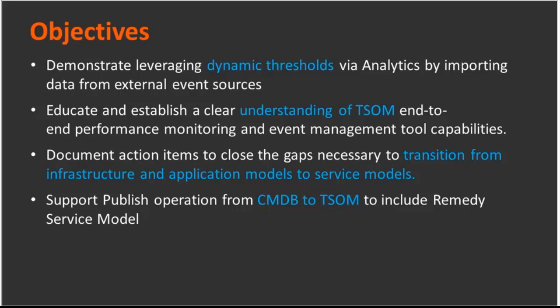Also, another very key component was making the transition from static models into hierarchical service models, so that they know that when something goes down, even if there's redundancy in place, they still have coverage and the service is still up, and they do not overreact with every event.